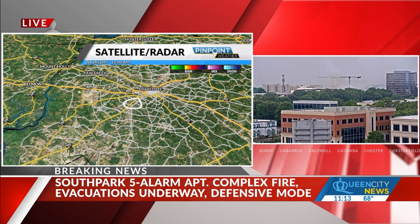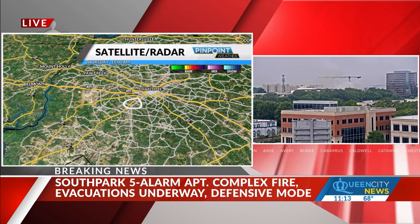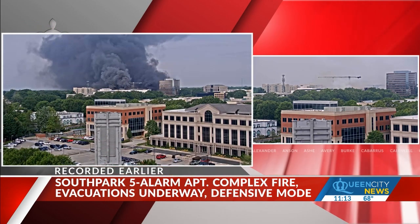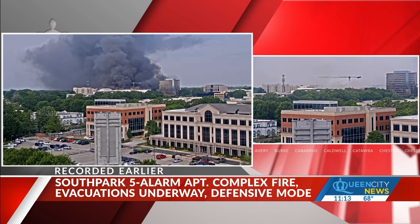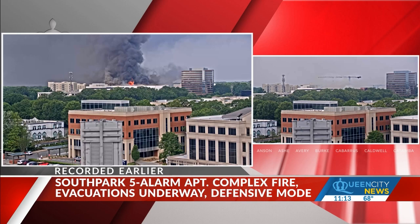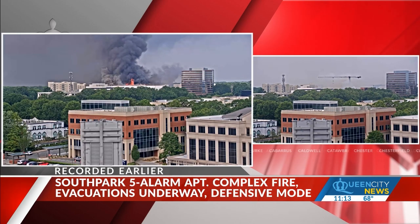And Wyatt and Jason. Andrew, we want to reset here. This has been going on now for about 2 hours, and this is what the fire looked like a little after 9:15 this morning when we first noticed this fire, and firefighters were responding to what was initially called in as a 2-alarm fire.